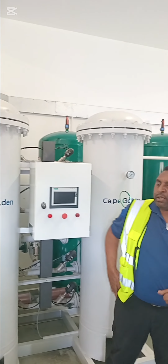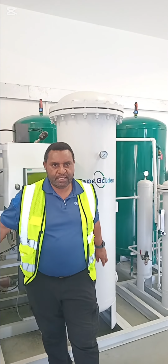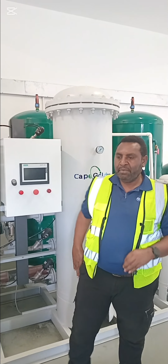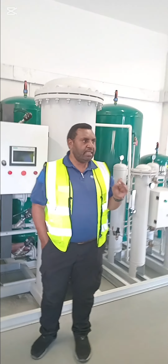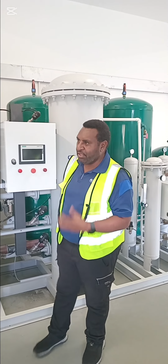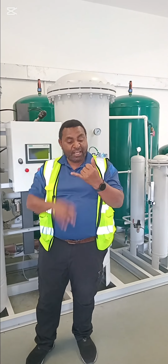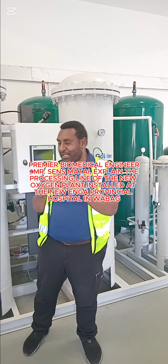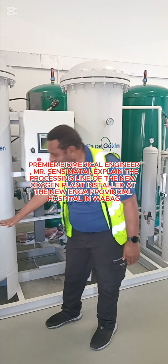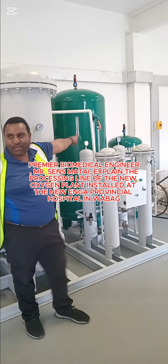These two tanks are called sieve tanks, S-I-E-V-E. They are very special tanks. Half or a quarter of each, depending on the manufacturer, is filled with a small particle called zeolite, Z-E-O-L-I-T-E. One unique property of zeolite is that it holds the nitrogen. So from the air composition of nitrogen, oxygen and other gases, it holds the nitrogen and other gases and then lets go of the oxygen. Only oxygen comes through and fills that tank. That's the oxygen product tank.